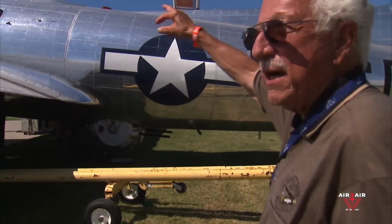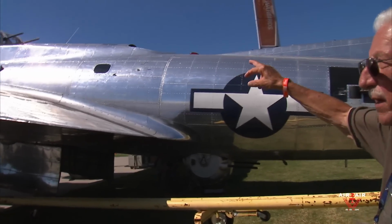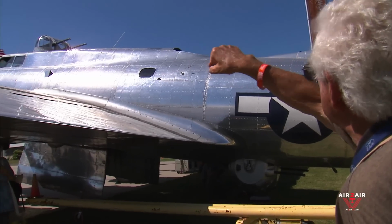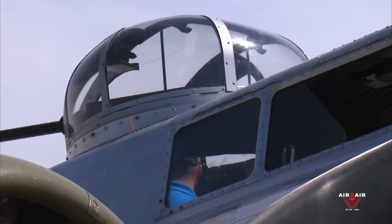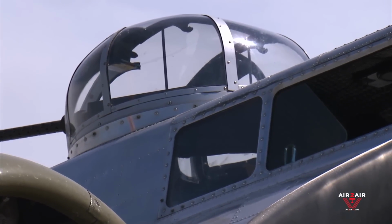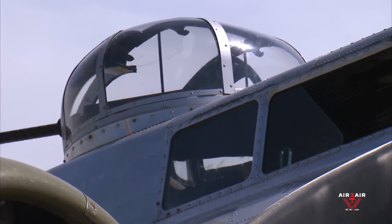Now this is that hatch that I was telling you about that's in the radio compartment. There was a 50 caliber machine gun that would slide out on a rack, and he could come up here. Sometimes they took him out because the guy would get excited, he would shoot the damn tail off the airplane. So some of them didn't have that.